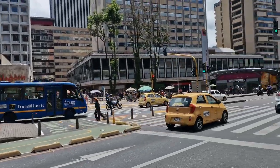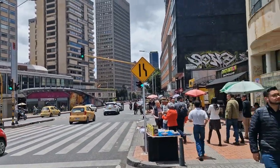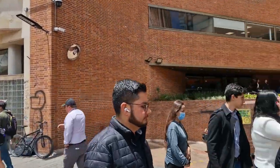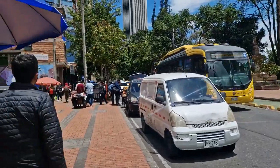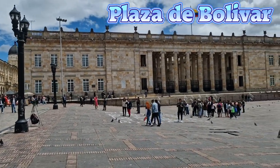Welcome to Bogota, Colombia, a city full of history, culture, and some of the friendliest people you'll ever meet. Today, we will take a quick look at 7 spots you must visit. Let's go. We're kicking things off at the heart of Bogota, Plaza de Bolívar.